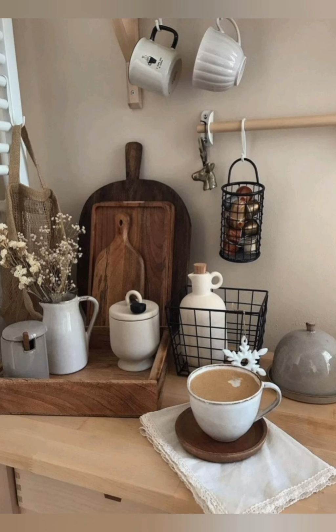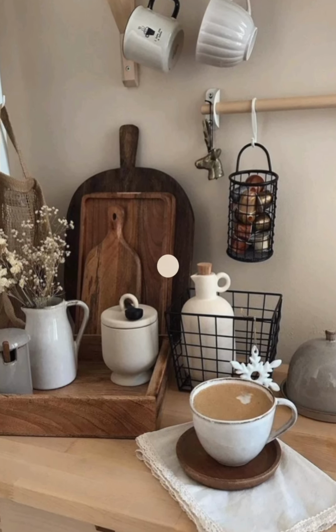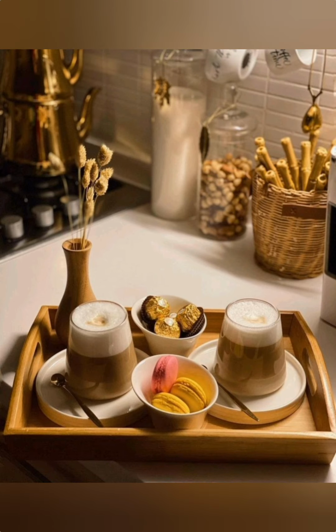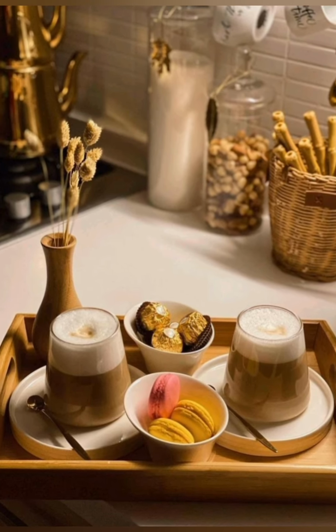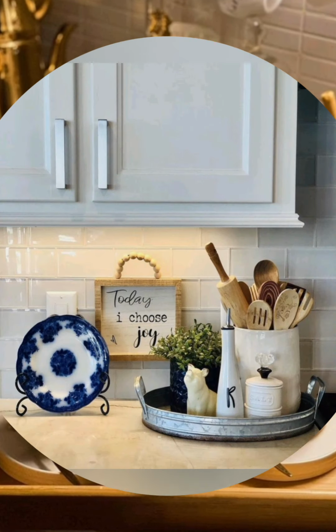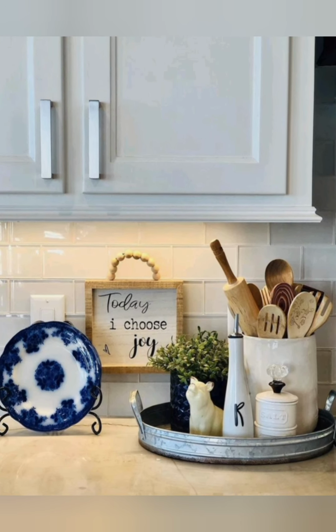Decorative placemats. Lay down decorative placemats or runners for added texture and color. Decorative clocks. Add a small decorative clock to keep track of time while cooking.